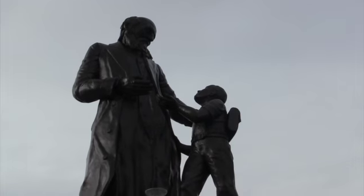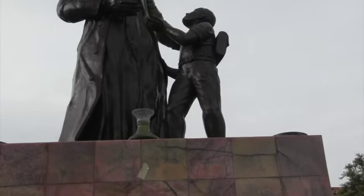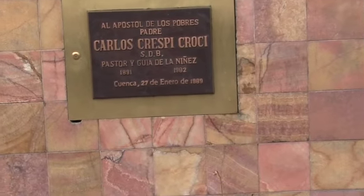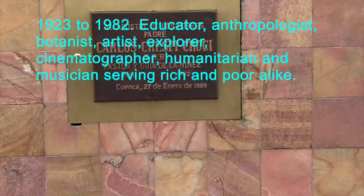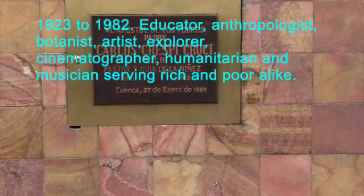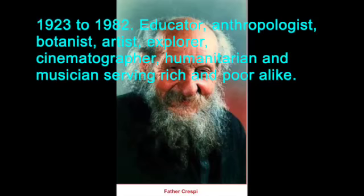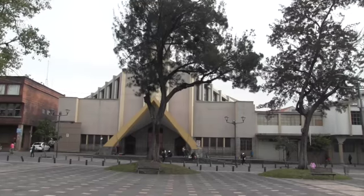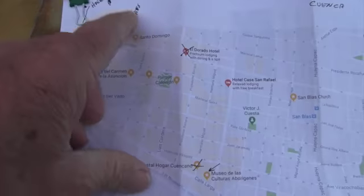I'll go on the internet and see if I can find out who this fellow was. Carlos Crespi Croci, pastor, 1982. For that church there. We continue down Torres.